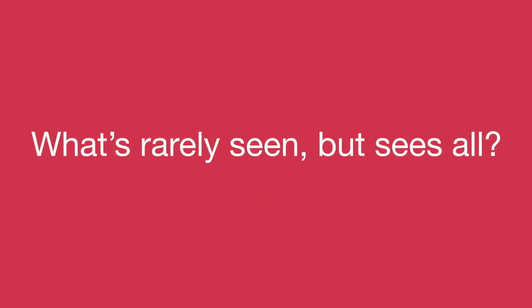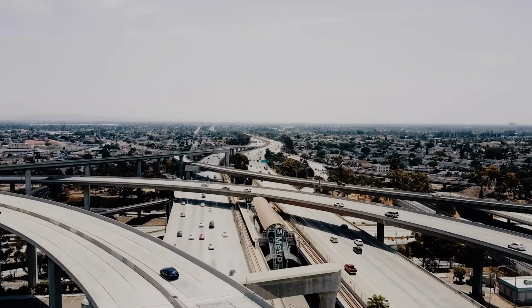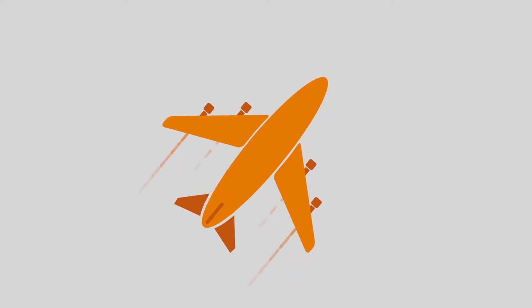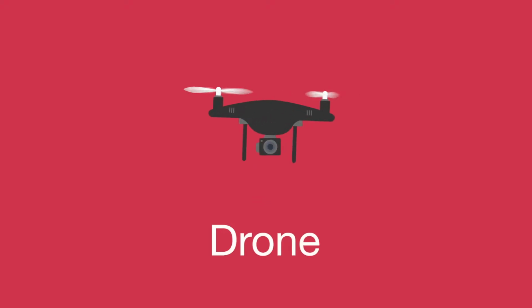Here's a riddle. What's rarely seen but sees all? It can soar through the sky and save the day, but it's also known to deliver pizza. Here's another hint. It can also be operated remotely or controlled by computer. It's not a superhero, though it has the power of flight and even superhuman sight. So what is it? A drone.